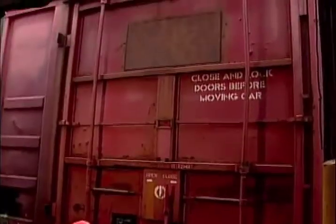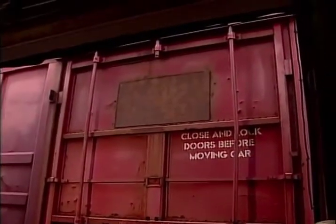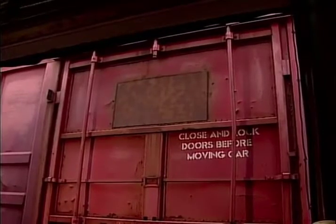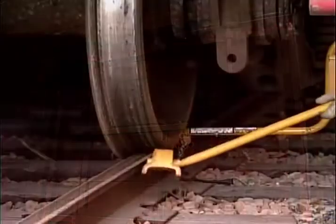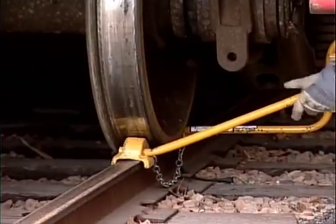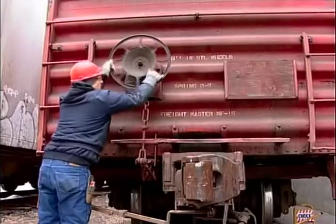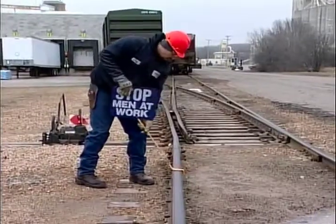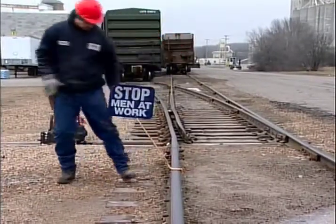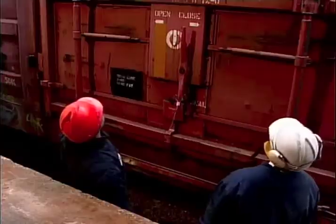Opening the sliding doors of a boxcar also presents stored energy hazards. Before opening the door, be sure the boxcar wheel is chocked. Then set the manual brake. Place a blue flag in front of the car indicating work is taking place inside the car. Then check the door rail system for damage.